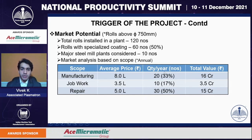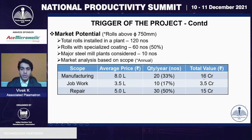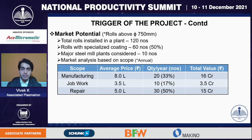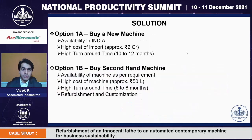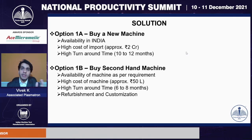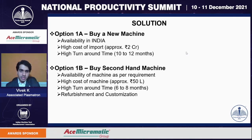And the quantity I have taken on an annual basis is a percentage of the total coated rolls installed in a line. And considering 10 major steel mills, we got a total value for each scope, and the total value for 10 steel mill plants was coming. So that was when we were convinced that we actually have to do something to get at least a small chunk of this market. When we received the order from JSW, we started this analysis and we tried to come up with a solution.